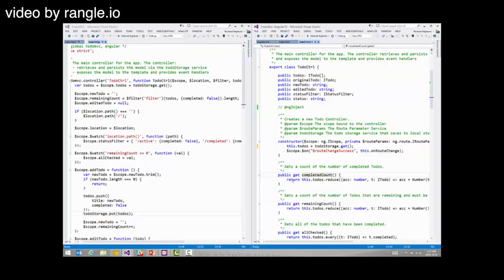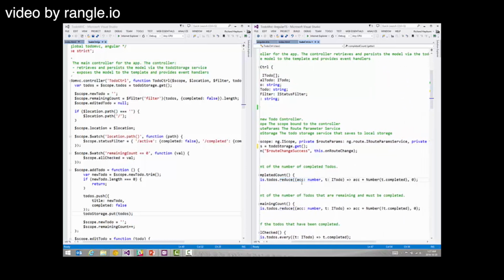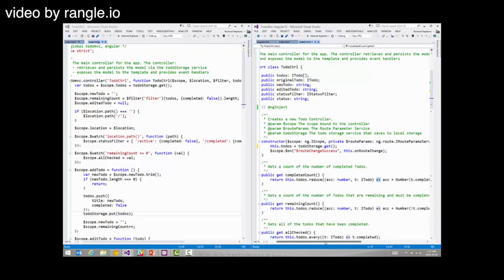There's one here for completed count and remaining count, and it's really just accessing the to-dos collection and reducing it, passing in a callback function using the lambda syntax here. Again, TypeScript allows you to use this lambda syntax, and it's just going to do a calculation and return the value to determine if the to-do item is actually completed. So there's a couple of those here.